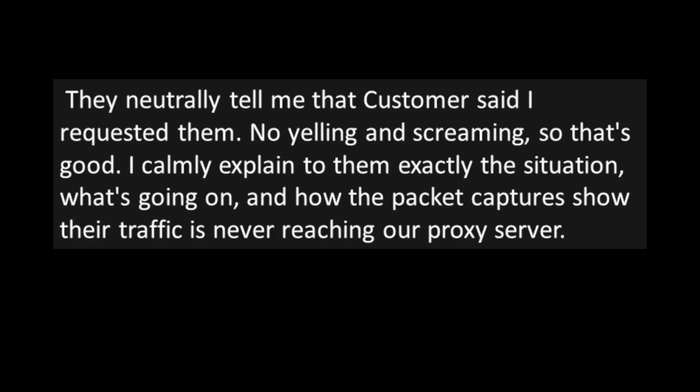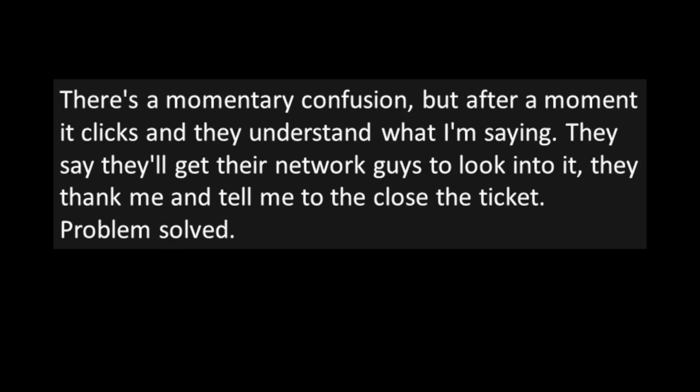I calmly explain to them exactly the situation, what's going on, and how the packet captures show their traffic is never reaching our proxy server. There's a momentary confusion, but after a moment it clicks and they understand what I'm saying. They say they'll get their network guys to look into it. They thank me and tell me to close the ticket. Problem solved. Sometimes you just have to escalate up the chain to get the support you need.